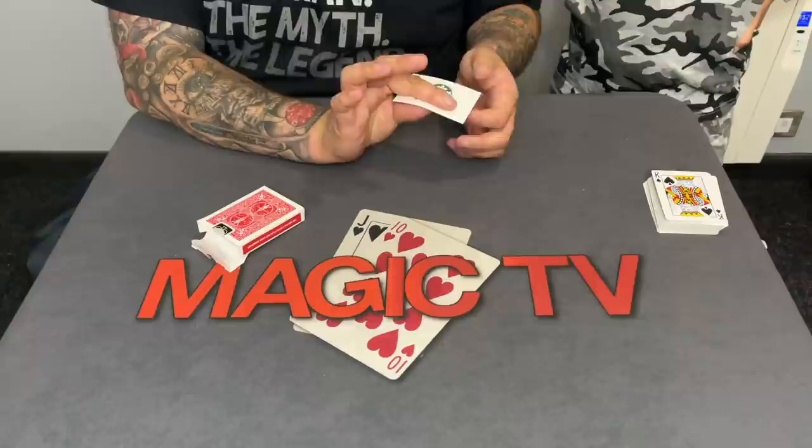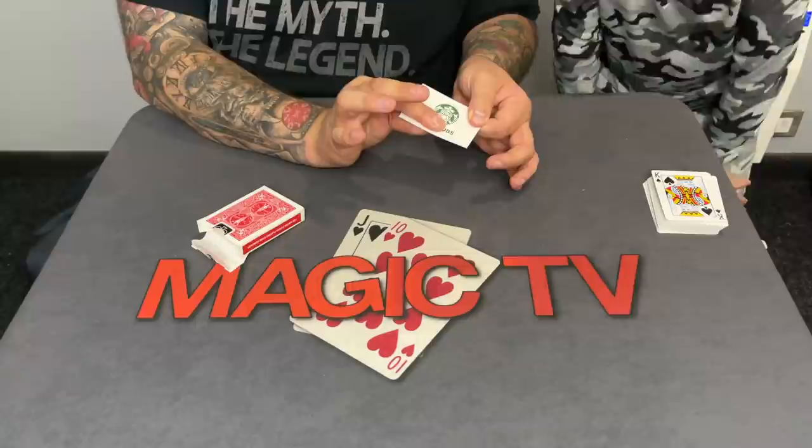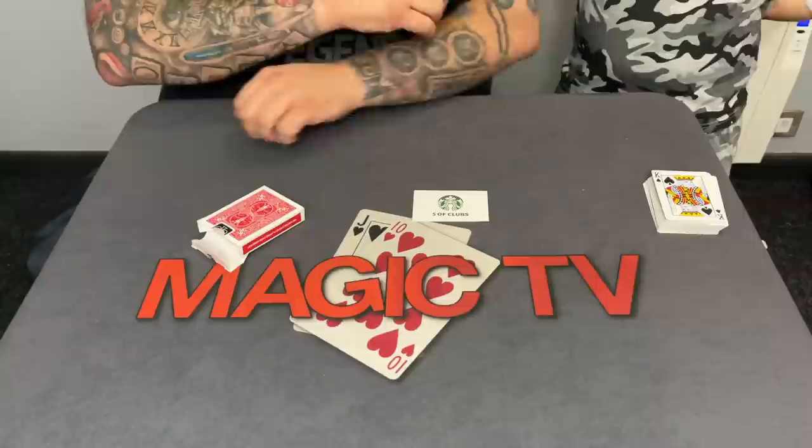Yeah. Watch where it says Starbucks, because if I just rub, I can actually take that and I can change it from Starbucks Clubs into Five of Clubs, the card that you picked. And that is magic. So there you go.